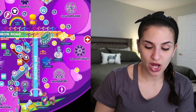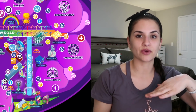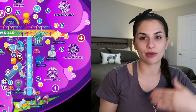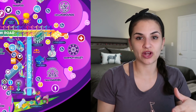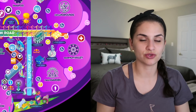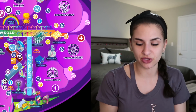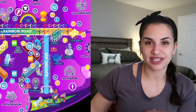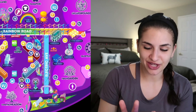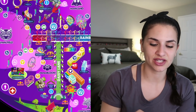Another good thing for you guys just to be aware of. So if you are into these 4 stages, you're gonna be golden as far as getting between sets. So if you're bouncing around between Neon, Quantum, and Circuit Grounds, you can easily get to those sets. It won't take you much time, so you can bounce around pretty easily. Even Cosmic Meadow and Base Pod, you can probably bounce too. If you wanna go to Kinetic Field, you can see they extended Rainbow Road the entire way. You can just have a straight shot from Circuit Grounds and Quantum all the way down to Kinetic Field.